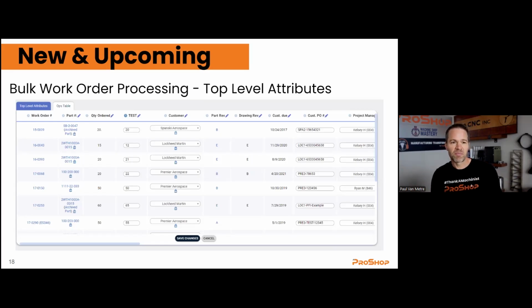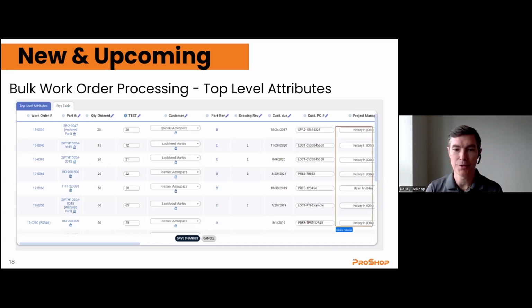So this gives the ability to not only change upper level attributes, which are the ones that are typically on the top. Now they're going to be on the side in the future, like updating quantities and dates and other things like that. Project managers, yep. All kinds of stuff that you might be able to do.